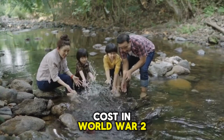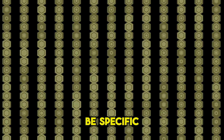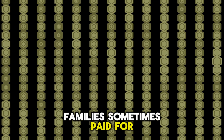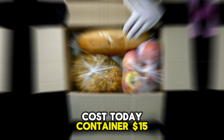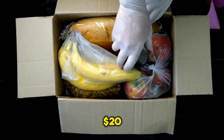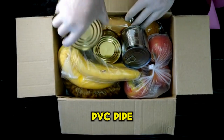Cost in World War II? 4 to 6 shillings. The sand needed to be specific grain size, not just any sand. Families sometimes paid for proper sand. Cost today, container $15. Specific grade fine sand, $20. Gravel for drainage, $5. PVC pipe and fittings, $10.